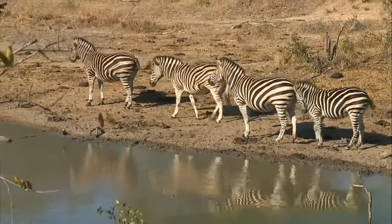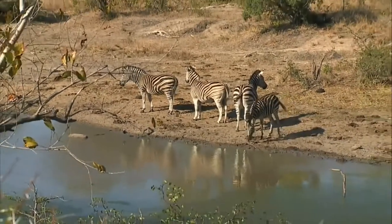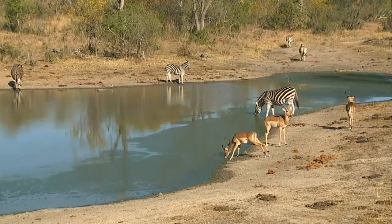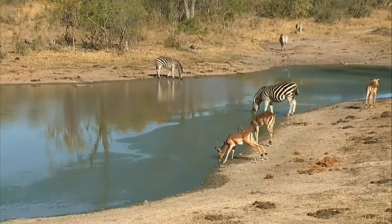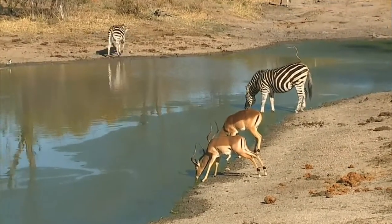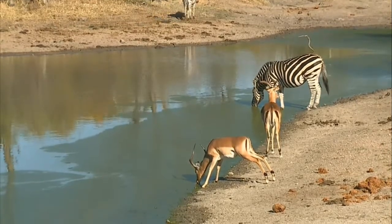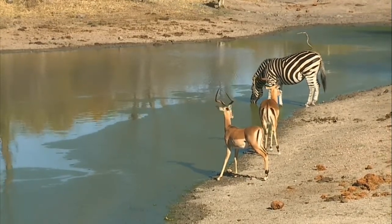There's also a few impala, and what I'm going to do is just reposition quickly and try and get you the whole scene here at the waterhole. And while some are drinking, others are heads up looking around. How they work that out is possibly just through default, I'm not too sure, but it does bode well for their safety. You could possibly hear the gentle drumming of a woodpecker off in the distance. The oxpeckers are calling. There's a few on the zebra and the impala.